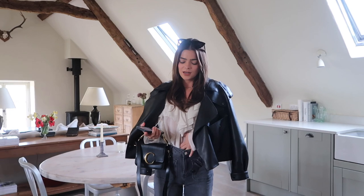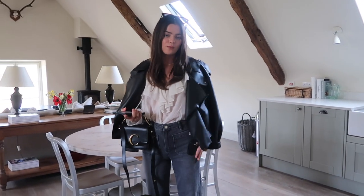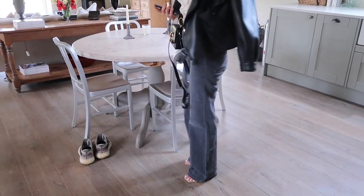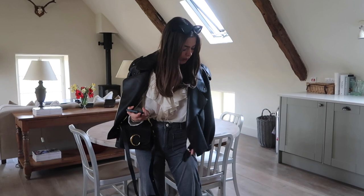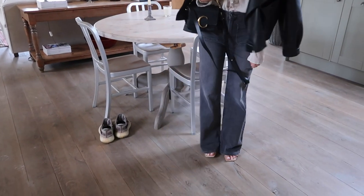So I'm wearing that same blouse that I wore on the first night we went out for dinner because I just love it. It's so pretty, really easy to wear. Then I've got my M&M flared jeans. I always get questions about these and I absolutely love them. I think they're really comfortable, flattering. They're really soft denim. And then I've got these nude heels on. I really like these because they're such a low heel, so they're quite easy to wear.